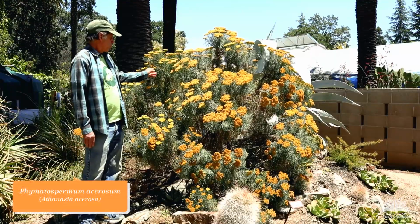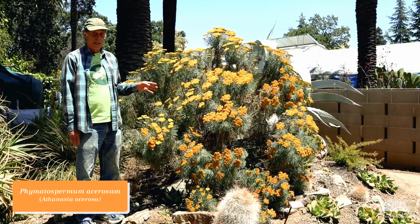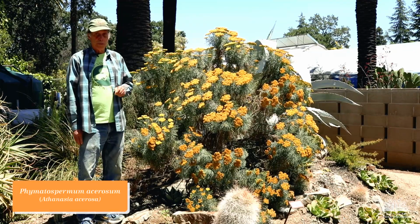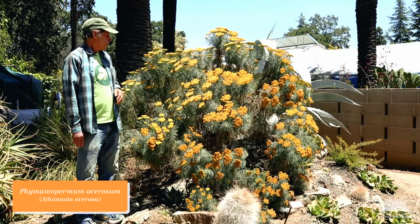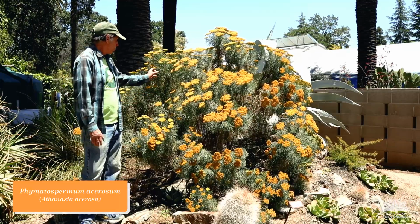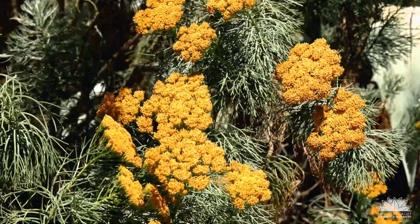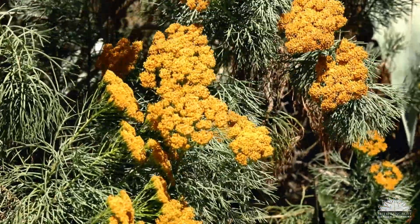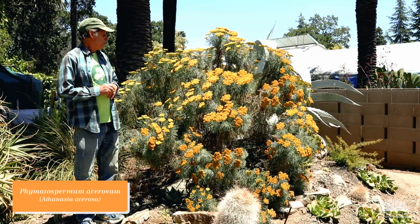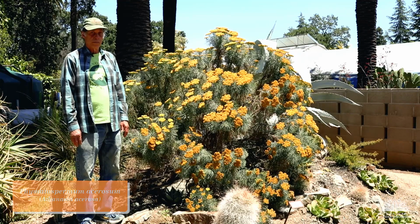This bush is Phymaspermum acerosum, long known to us as Athanasia acerosa, and that's the name we're more familiar with, probably what you would see it as in a nursery. It's a South African bush, and we really like its texture. It's got these wonderful blue-green, fine textured leaves and these flat heads of flowers. They start out chartreuse in the beginning, and then they turn more golden as they come into bloom, and really beautiful at all stages. Phymaspermum acerosum.